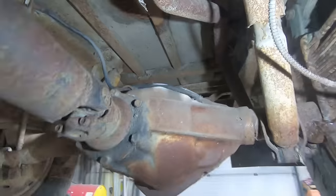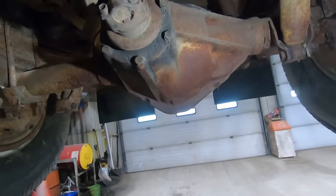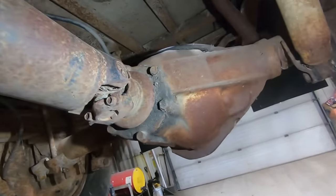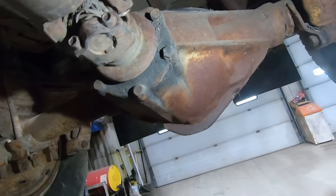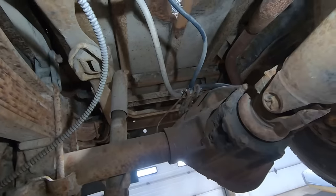Atta boy. You know those ginormous shocks. And that ginormous rear end. What a large rear end you have. What's that, like a Dana 70, Corporate 80 or something? I don't know. Big stuff, we don't know nothing about it.